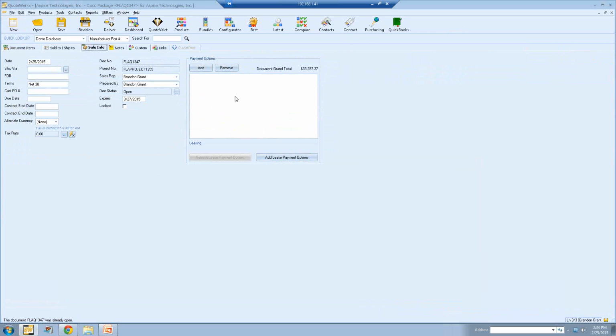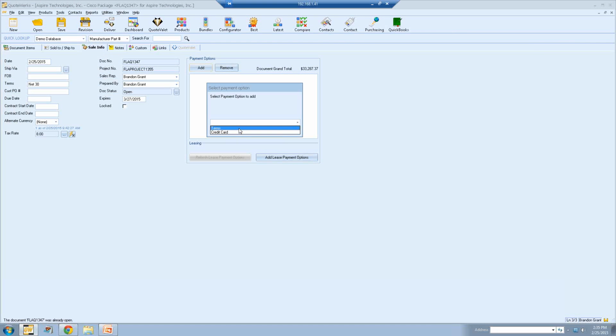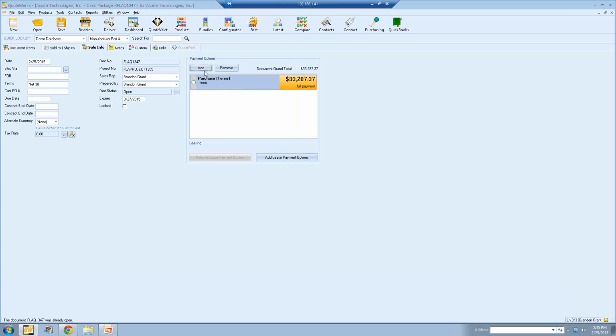But this is going to show you a couple things. So the first thing I'm going to add are a couple different payment options. So if you want to give your customer the option to select, if they're going to pay by credit card or terms, simply click Add. And we can click on the drop-down, and then you can select which one. So in our case, we'll select terms and hit OK, and then it'll show up here. Then we're going to do it one more time, and we'll select credit card, and we'll hit OK there. You can double-click on one of the options to have it selected, and that'll give it pre-selected for the customer. Now, if you're not using QuoteValet, this really isn't going to do too much for you.